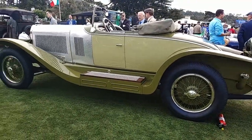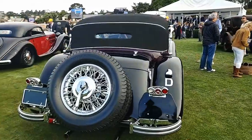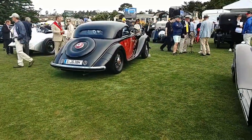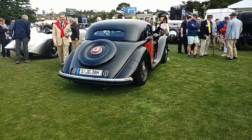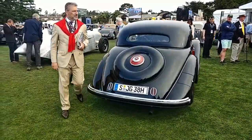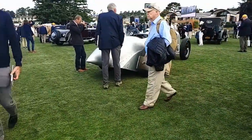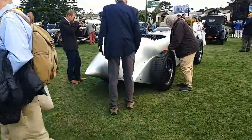So let us know in the comments, out of the cars that we've looked at so far, which are your favorites. Personally, I'm still digging the hot rods. I think there were more. No, that was the end of the preservation class there. Look at this thing. How'd you like to go for a ride in that?